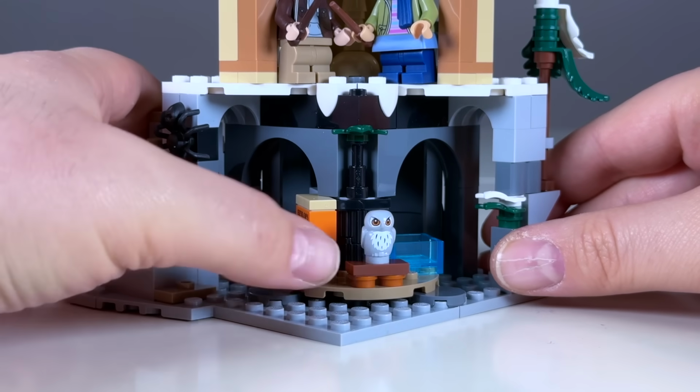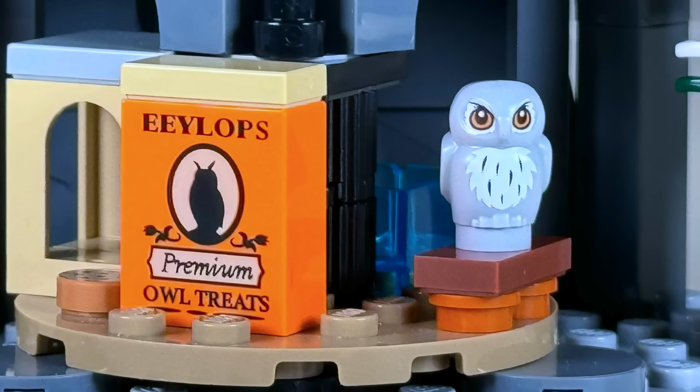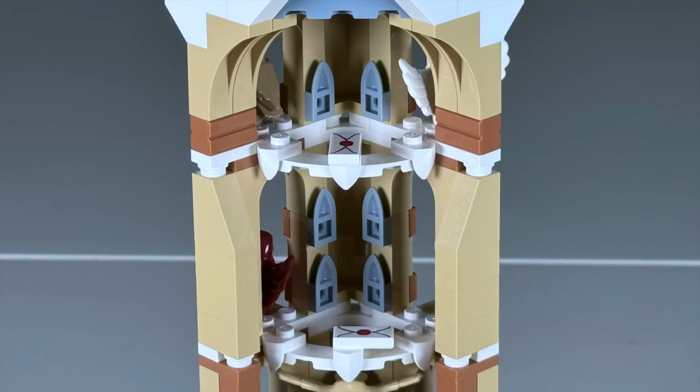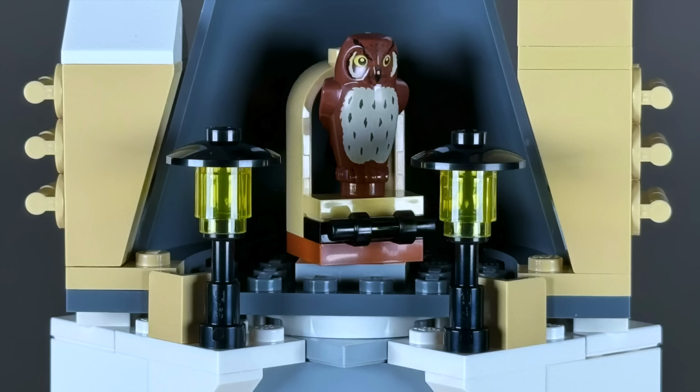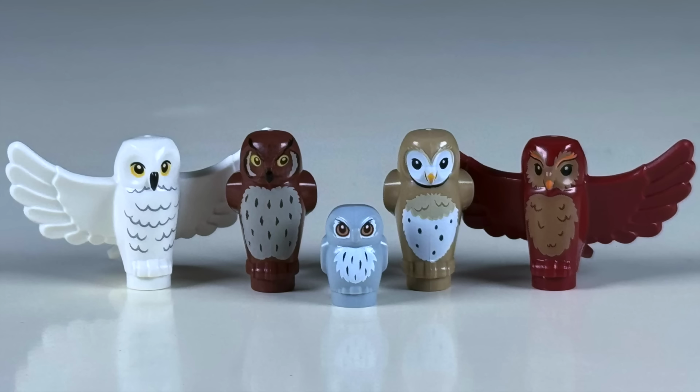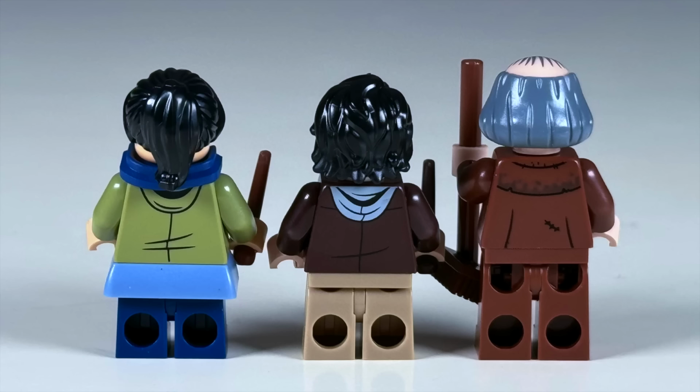At the base, we have this spinning section featuring owl food and a baby owl. Above that, we've got an owl statue with minimal room, and above that, 2 tiers of perches for the owls. At the very top is a small room with a section for 1 owl and lanterns, as well as another one of the portraits. This set includes 5 awesome owls, plus awesome minifigures for Cho Chang, Harry, and Argus Filch.